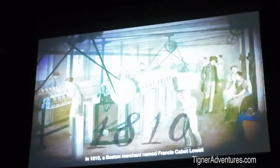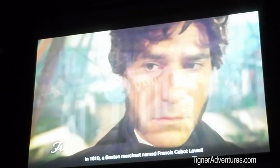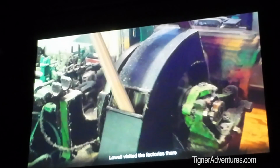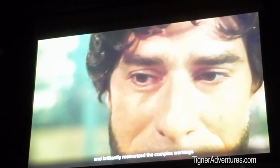In 1810, a Boston merchant named Francis Cabot Lowell traveled to Britain. Lowell visited the factories there and brilliantly memorized the complex workings of the power loom.